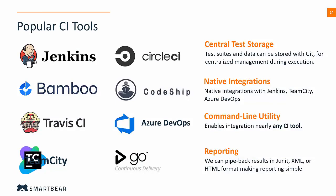Another key element in the earlier CI framework that I shared was Jenkins. We talked about how Jenkins is living on top of that CI pipeline. I use Jenkins specifically in my example because Jenkins is one of the most popular CI tools today. It's an open source CI platform that is entirely built on thousands of plugins. With TestComplete, we have a native integration with Jenkins and other CI tools as well, such as TeamCity and Azure DevOps. And because of our command line utility, you can really integrate with nearly any CI tool.